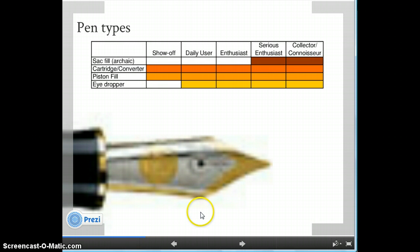Another thing to think about is the different pen types that are available: sack fill, cartridge converter, piston, and eyedropper. I've kind of tried to put them under each category. The sack fill is an archaic system. It has a rubber sack with a metal clip. Those are usually not available anymore, and they are used generally by serious enthusiasts and collectors, and you can find them usually in vintage pens.